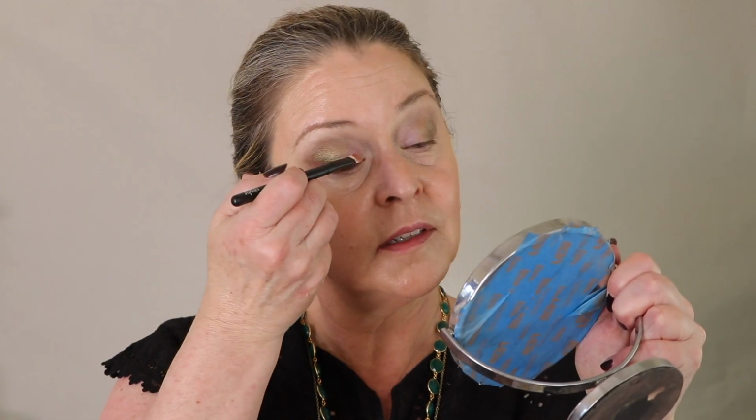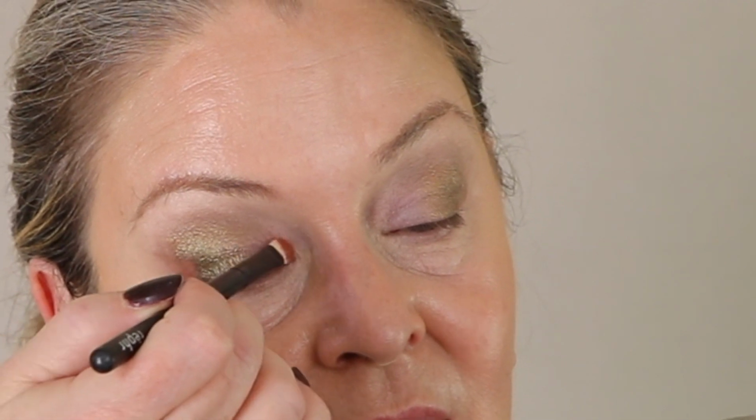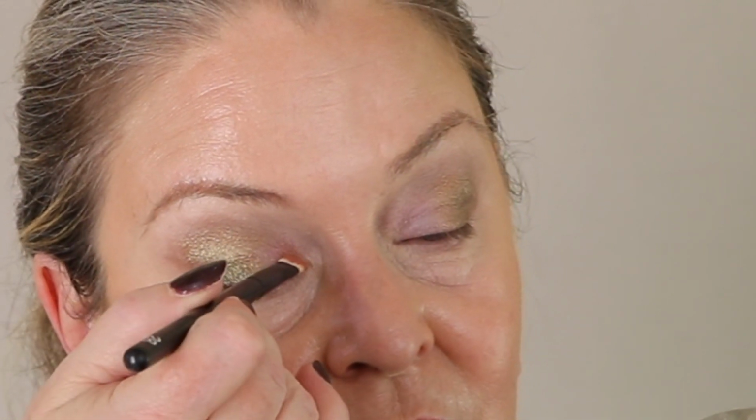Another flat brush, but it's flat-ish, 28 from Refer. And I'm going to go in with this because this is so pretty. It's kind of a rose, dusty rose, antiqued rose, rose gold maybe kind of color. And I think it's too dark actually to put in the inner corner, but the inner lid, fine. And this is kind of going over that last bit of lavender that is still on the eye.